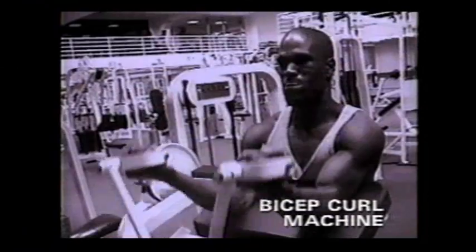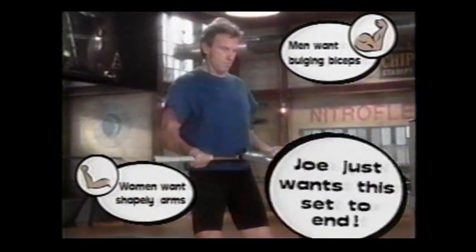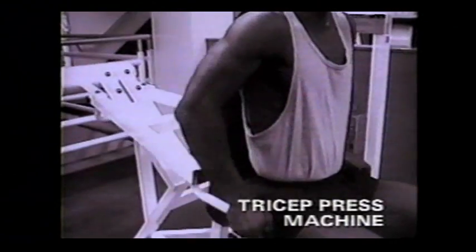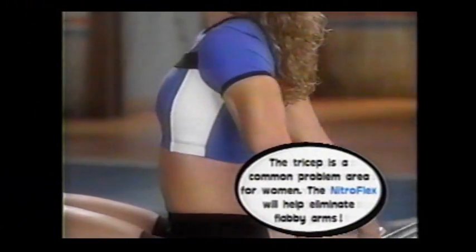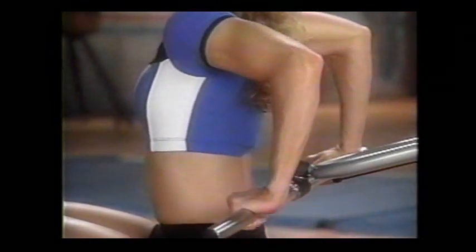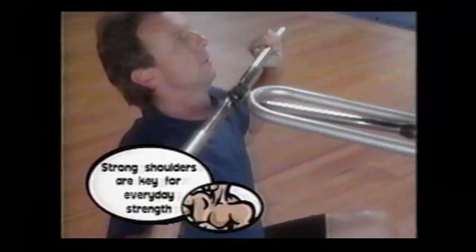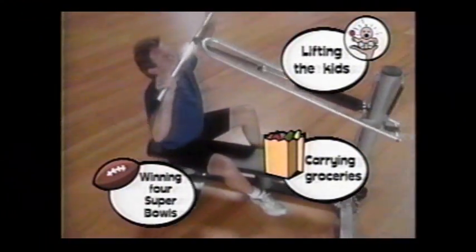Here's a bicep curl machine. This is a great exercise to strengthen and tone your arms. A tricep press machine. The tricep dip. This exercise firms and tones the back part of the arm, which is the tricep. A shoulder press machine. The shoulder press works your shoulder muscles and your neck. It's going to strengthen and tone.